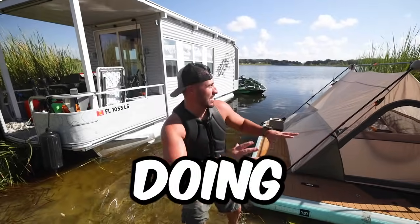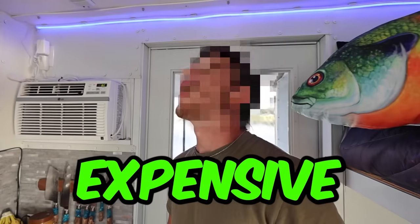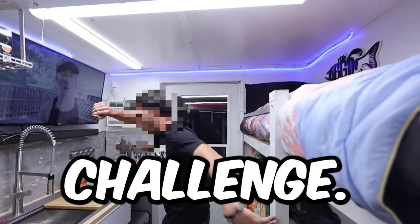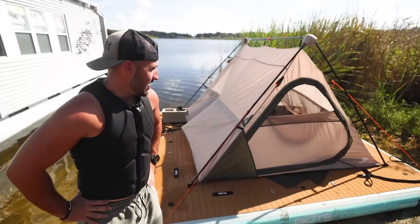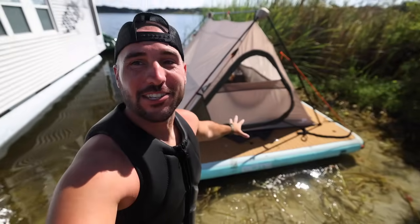Today, we're gonna be doing a cheap versus expensive floating tiny home challenge. And whoever loses our first challenge gets to sleep in a tent on an inflatable that we're not sure if it floats or not. So right here on the cheap side, we have, well, not much.